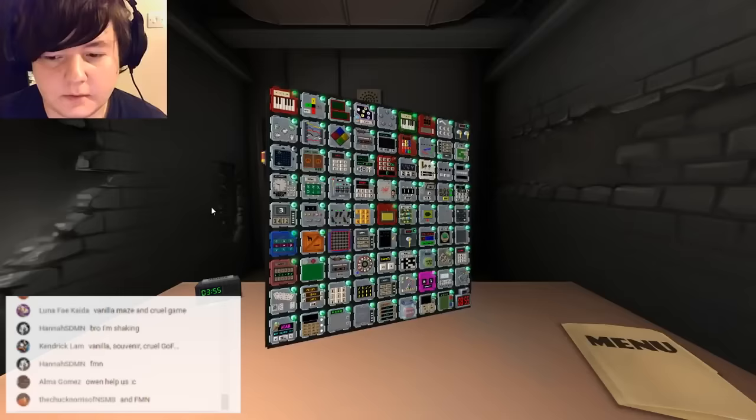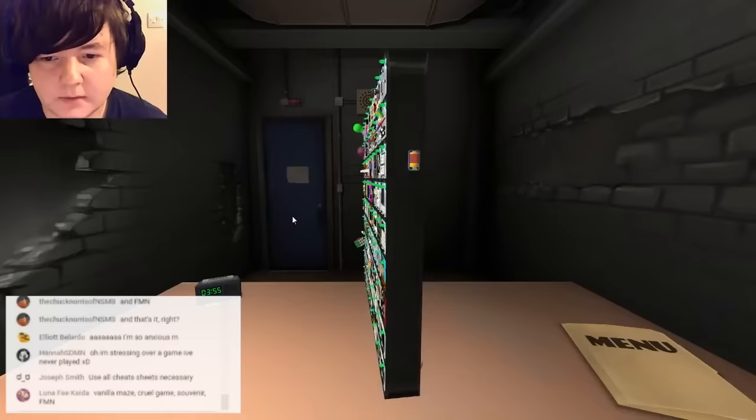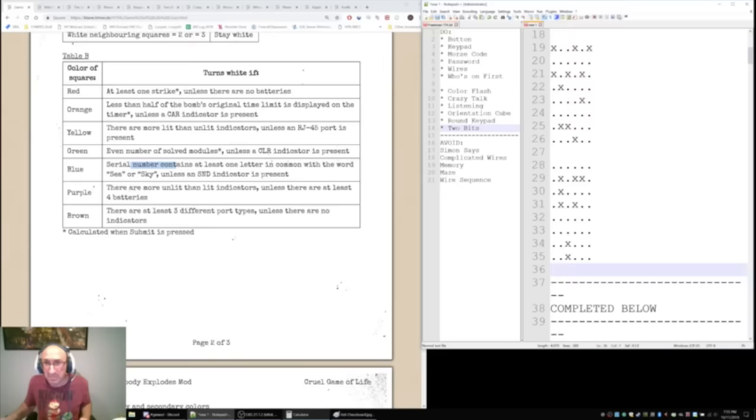The only other solvable I can find is a vanilla maze. How much time's on the clock? 9 minutes. 8.5 minutes. That's on 2 strikes. Yeah, got it. Don't have a lot of time. How many solves do we have? 1-5-5.